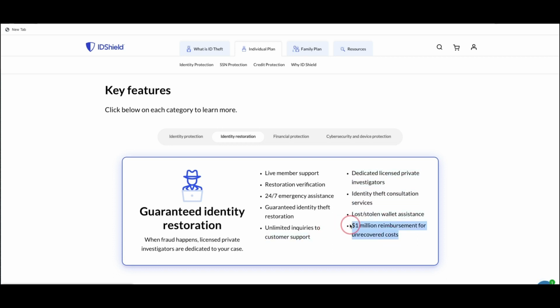Like most companies out there, they offer $1 million in reimbursement for unrecovered costs. And they do have dedicated licensed private investigators, and they're definitely there for support. What I would say from my experiences calling them is they are very helpful. They answer the phone right away. They understand my concerns. They understand the kind of problems I'm encountering, and they're happy to help. And they do provide a lot of useful information.